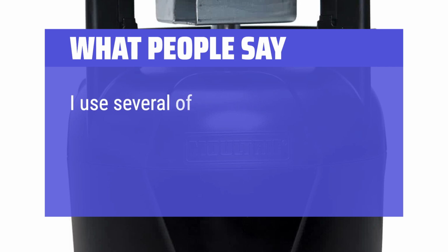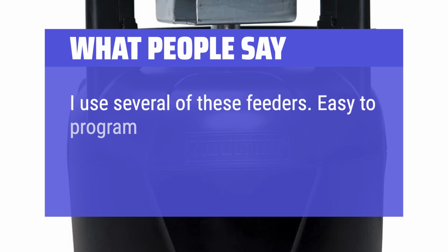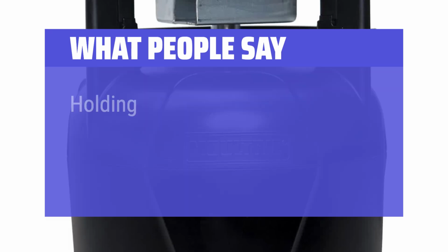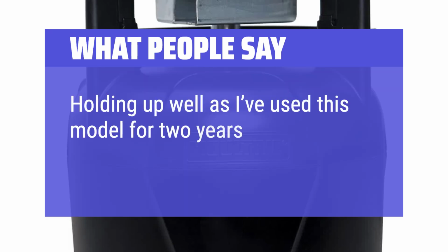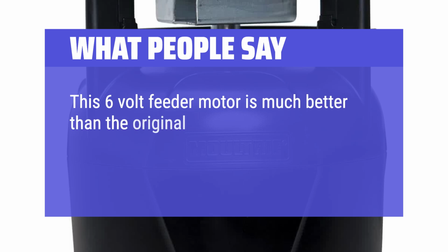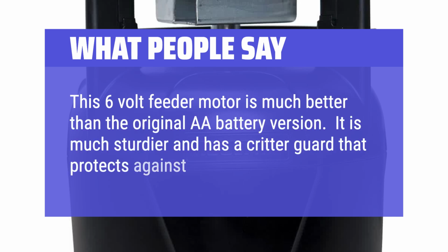What people say. I use several of these feeders. Easy to program, built well, and the battery lasts forever. Holding up well as I've used this model for 2 years. This 6-volt feeder motor is much better than the original AA battery version. It is much sturdier and has a critter guard that protects against raccoon damage.